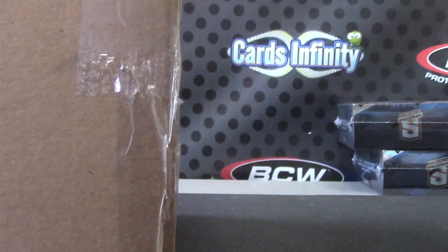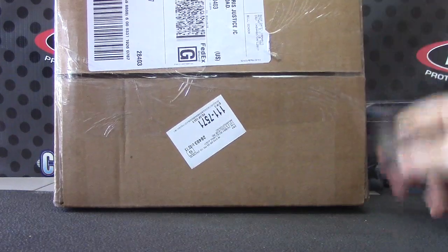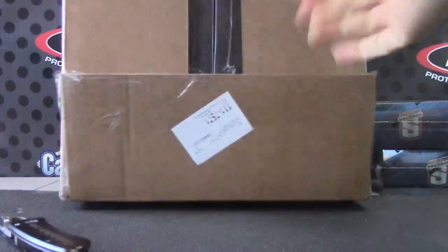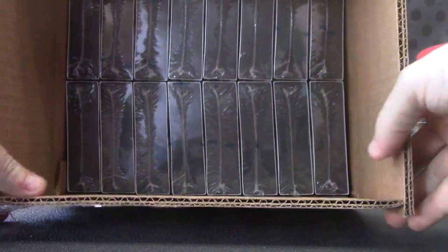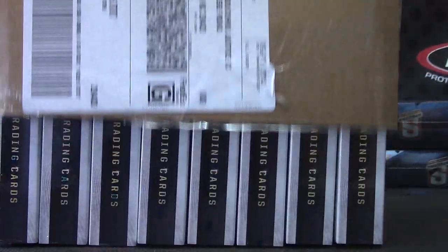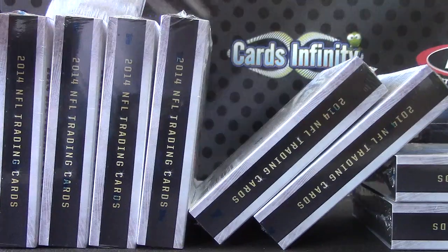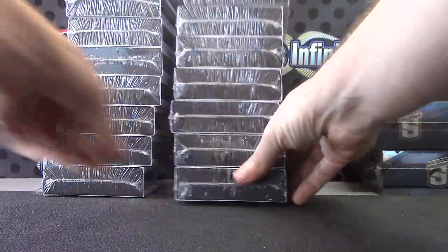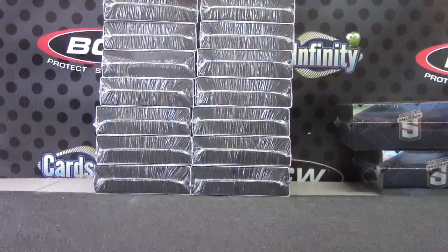Gonna try one of these Supreme. Actually gonna try three of these Supreme. First look. We're gonna do a couple of cases of this here shortly. What time is it? 5:45.